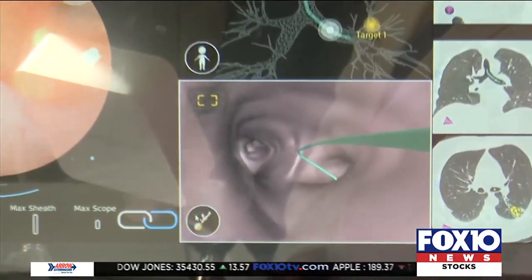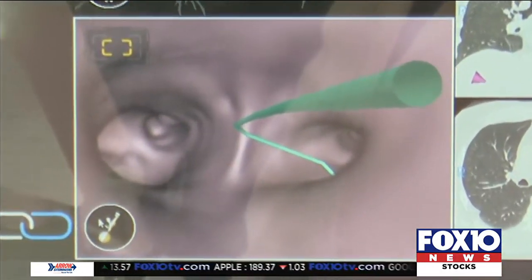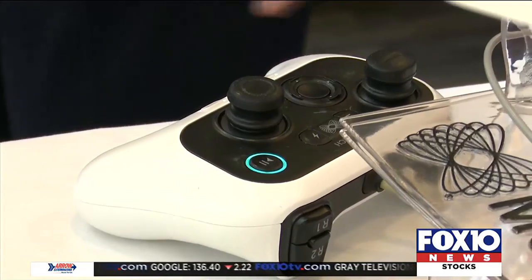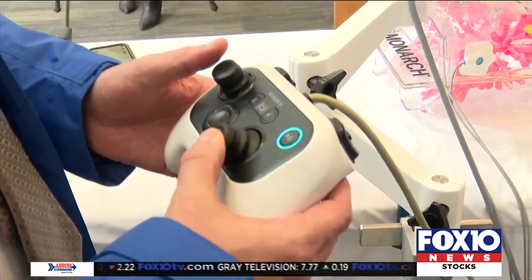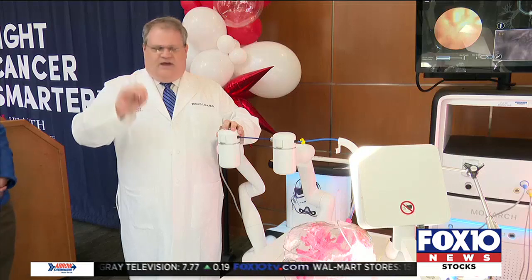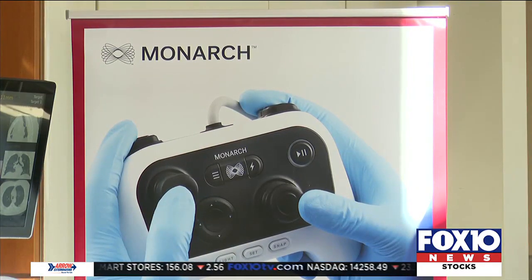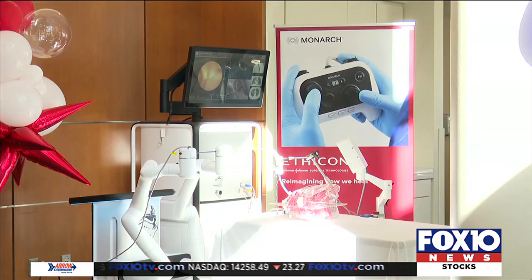The Monarch Bronchoscopy machine isn't a video game, but it sure resembles one. It's got a monitor and a remote control device that looks just like an Xbox controller. Dr. Peter Lutz says when he was first getting acquainted with the controls, his 11-year-old son whipped him. But this is no game.